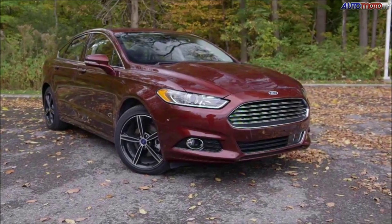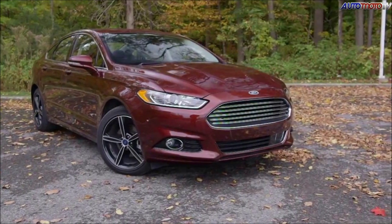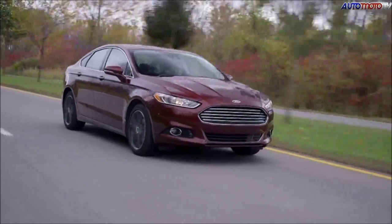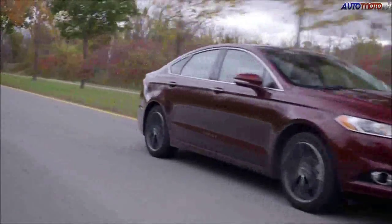Overall, the Ford Fusion is a great car. If you're in the market for a mid-size sedan that offers up plenty of amenities, so much interior space, a great engine, and all-wheel drive, I highly recommend you look to the Fusion.